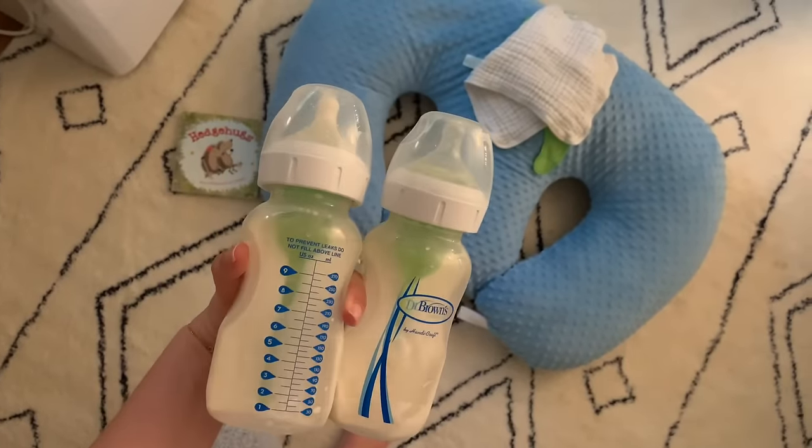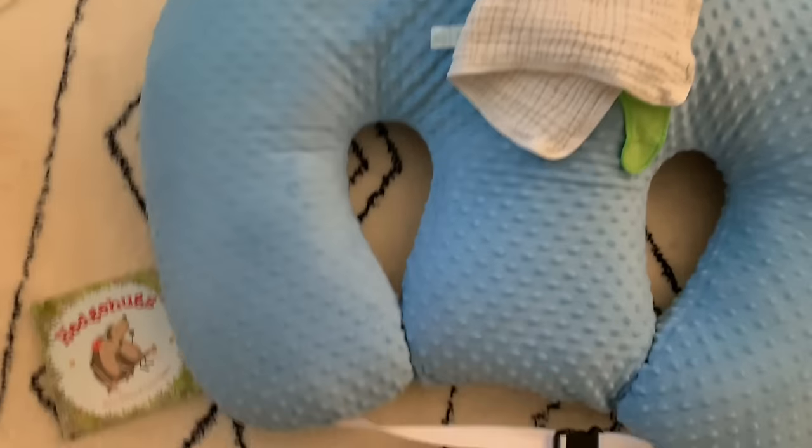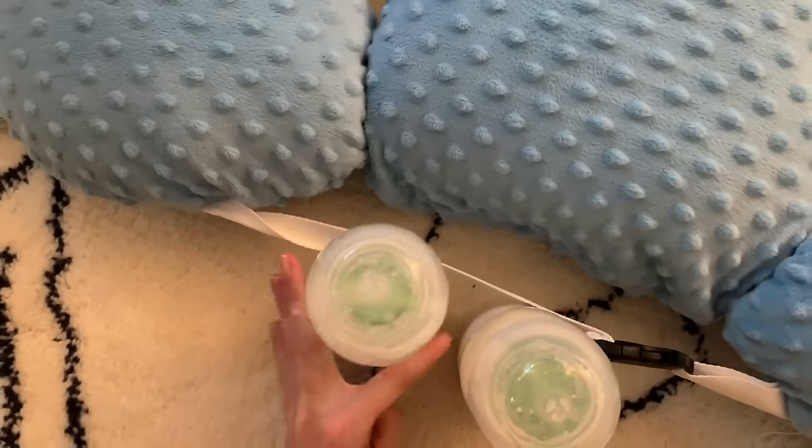Around 7:15, Harris will bring in the bottles that he has made, and he will also go ahead and pick out a book for me to read to the boys that night, and during this time he will also start running the bath water.